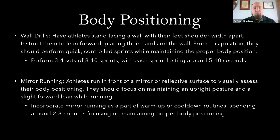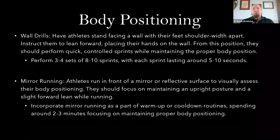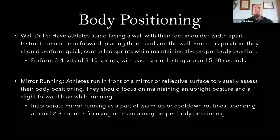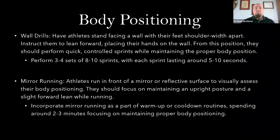The other thing too is mirror running. I'm really big on athletes being able to see what it is that they're doing. And I really encourage coaches to film their athletes when they're running drills so that you can go back and show the athlete what it is that they're doing wrong. It also gives you time to go back, because a lot of times when you're running through these drills, it's real hard to see and pick out those little subtle things that may be making a difference. And then you can go back and review it as well.